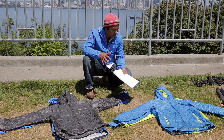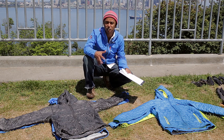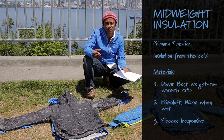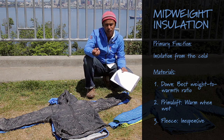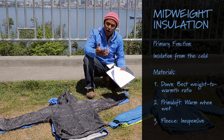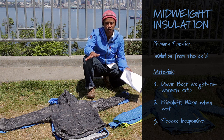So the next layer is probably the hardest one to figure out for some people, just because this is your mid-weight insulation layer. This is going to come in a variety of sizes as well, and thicknesses, and also a variety of materials. You have your down fabrics, which is made of goose down, which has the benefits of being really light, but it also has the added downfall of when it gets wet, it becomes totally useless.